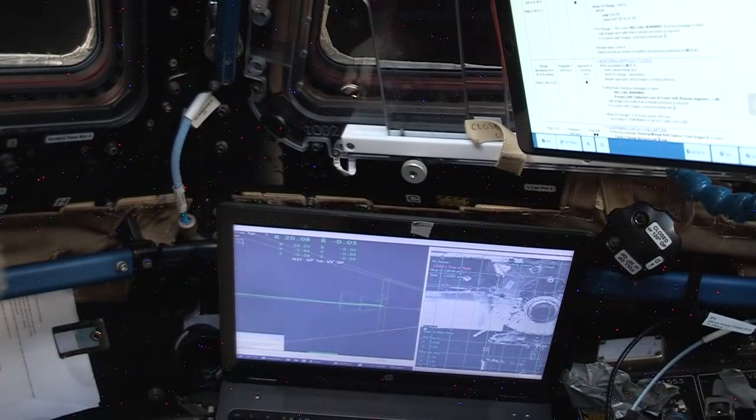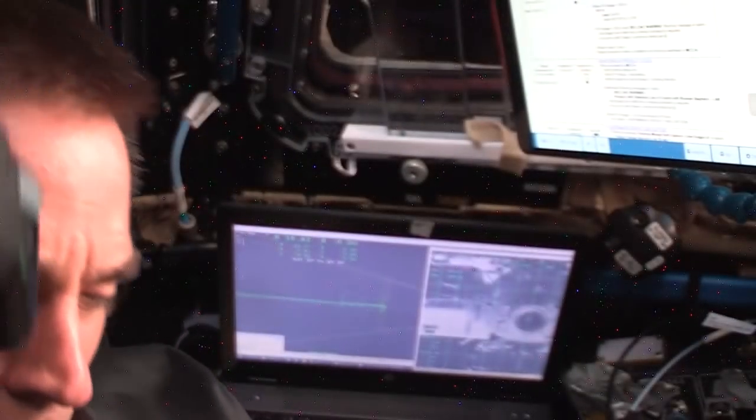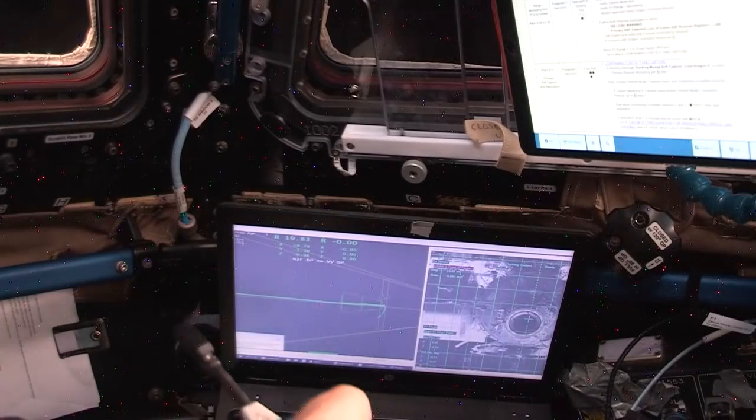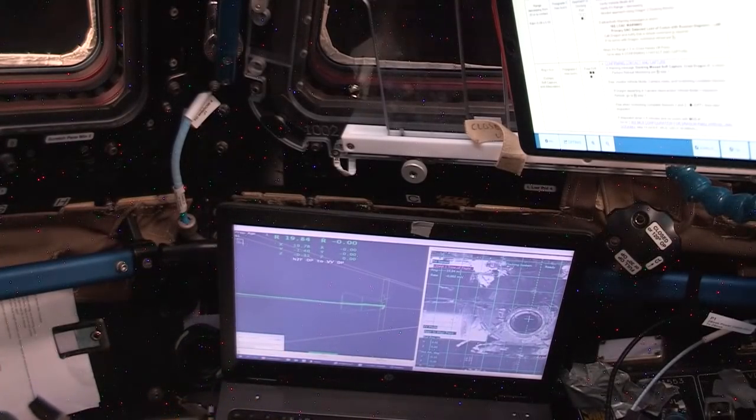Here we go. Dragon copies all on the big loop. Go for docking. Go for docking. That's a good one. Steps 3 and 4 in 1.104, Crew Dragon approach and retreat monitor. Copy steps 3 and 4.